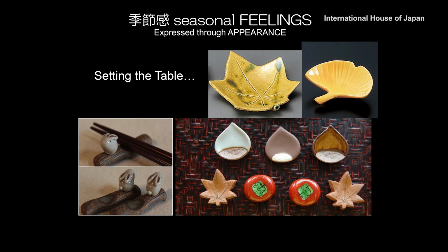Another way is with tabletop accessories. And probably hashioki, or chopstick rests, are the easiest, simplest, least expensive way to start bringing this seasonal sensibility into your life. It's a good collection to start with. The ones on the right, I think, are very obviously all from the fall. And they're all from my personal collection.